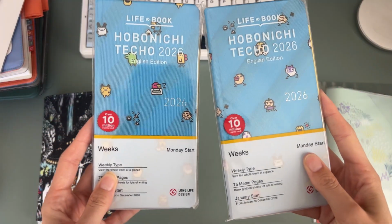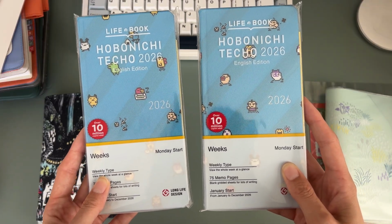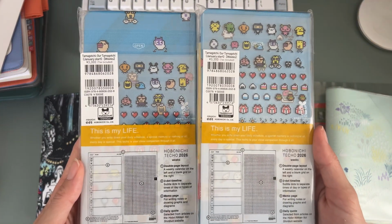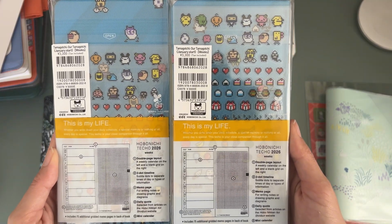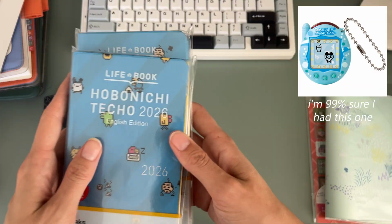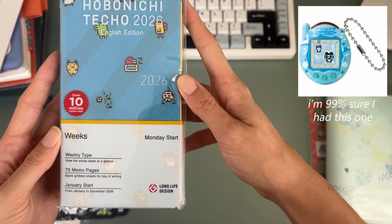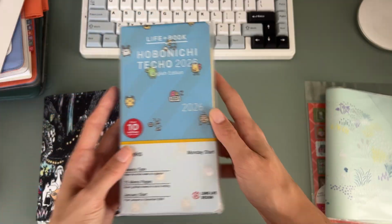I also picked up 2 Tamagotchi weeks for my sister and her friend. I love the stickers that they include with this. I have so many fond memories of trying to keep my Tamagotchi alive in elementary school. I think my school ended up banning them because people were so stressed about feeding their Tamagotchi. Mine never lived very long.